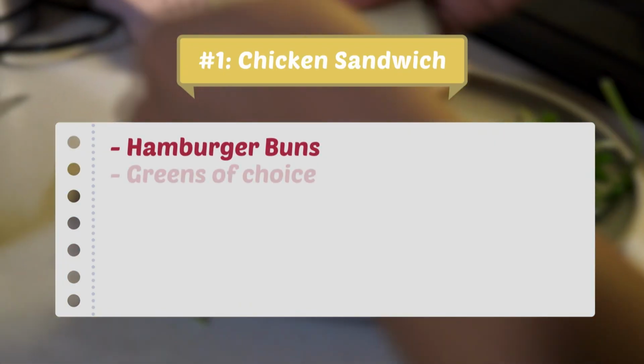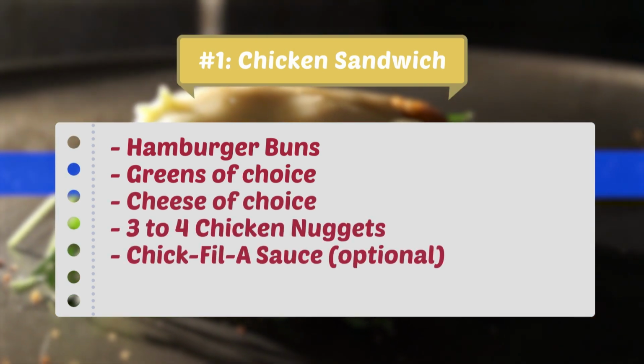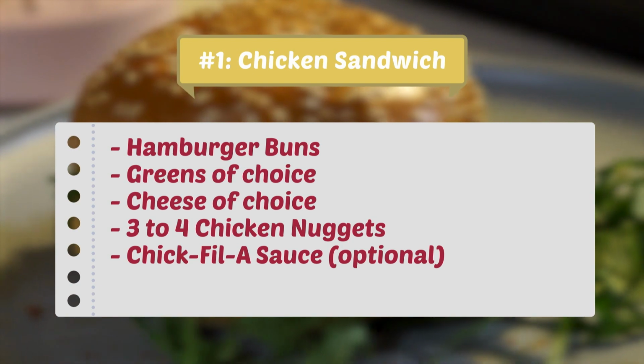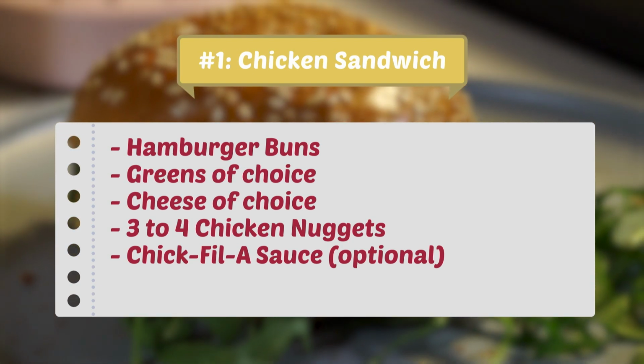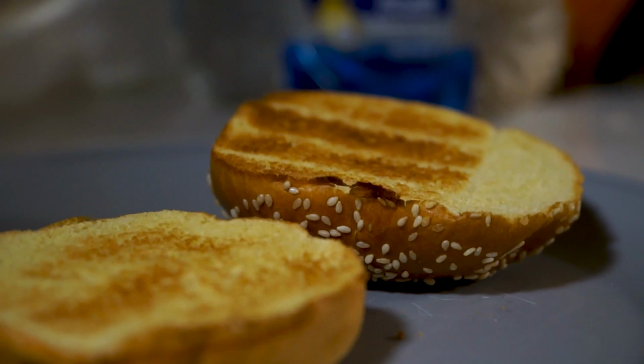For our first recipe, we'll be making a chicken sandwich. The ingredients are hamburger buns, your greens of choice, a cheese of choice, 3 to 4 chicken nuggets, and Chick-fil-A sauce, but that's optional. To start off, toast your hamburger buns on the lowest setting on your toaster. They should be warm, but not too crunchy.